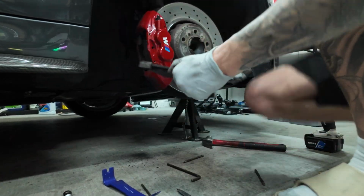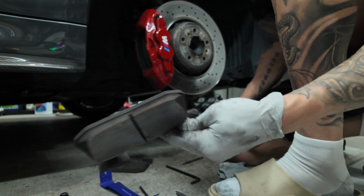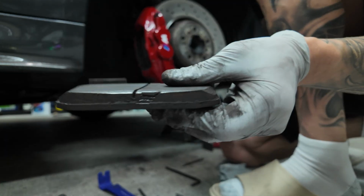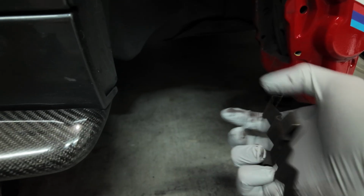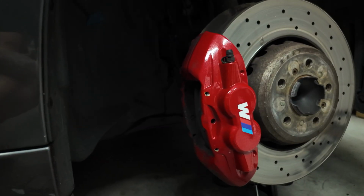Oh, there's one, and there's two. So I mean, it looks like it was getting close to about that time anyway. As you can see, the pad is not completely gone on either one of these, but yeah, it was getting there. I do believe we're gonna have to reuse this old retainer, which is fine. I'll go ahead and clean it up a little bit, no biggie. We'll go ahead and replace this one in there and then see how it looks afterwards.